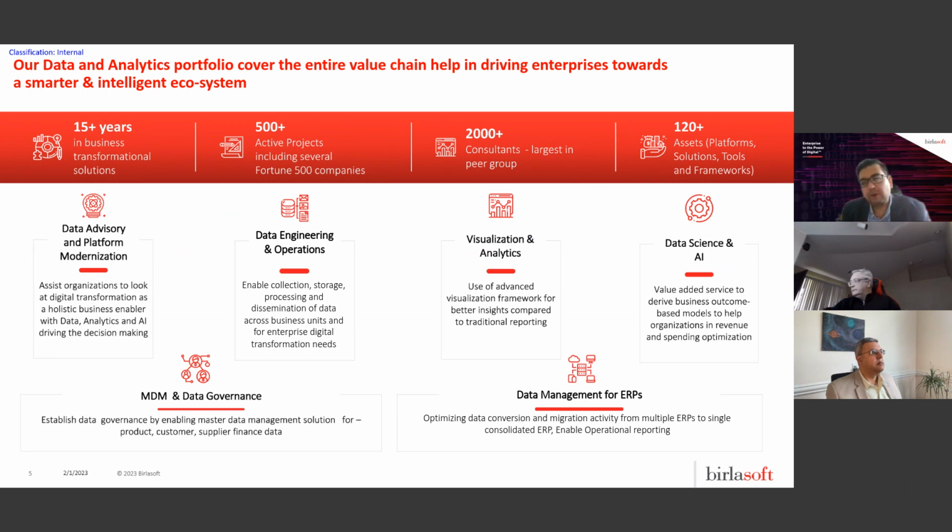Go to the next slide, specifically talking about data analytics. We have end-to-end data value chain offerings, right from data platform modernizations, where we move customers from legacy data warehouses and databases to the cloud platforms, MarkLogic being one of them. Data engineering and operations, building pipelines, automating the entire transformation processes. We also do a lot of visualization analytics work, whether it's Power BI, Cognos, Tableau, etc. We have a huge focus on AI and data science, and we'll talk about how it's applicable for pharma as well. We have an offering around master data management and data governance, a very important concept for enabling the data fabric. And then finally, data management services for ERPs. 500 plus projects completed, so we have huge experience in this area, and close to around 120 assets. Looking forward to the conversation today, Mike.